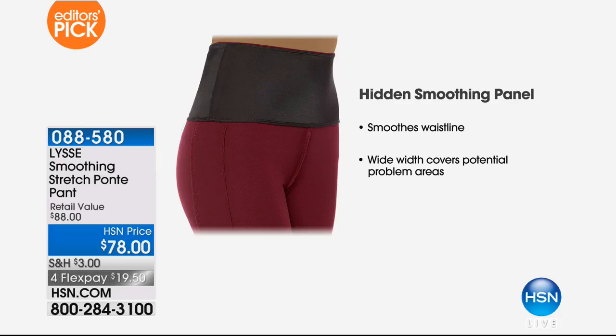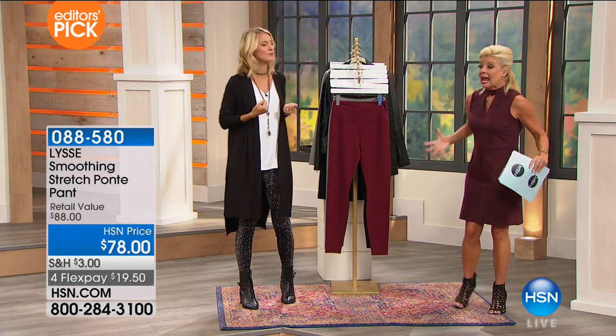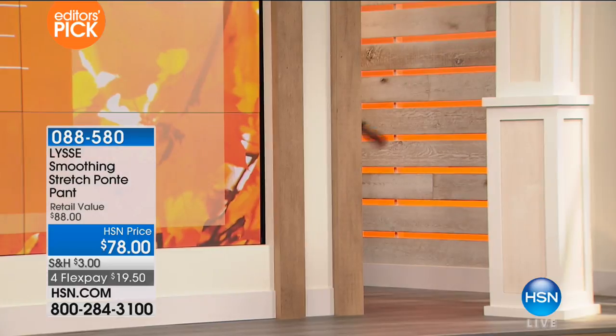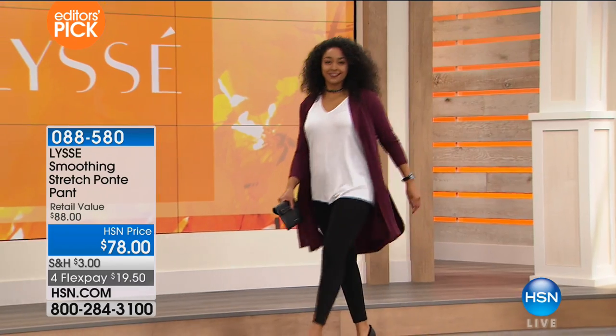You live in leggings. You put these leggings on, and you look in the mirror, nodding, and you're like, oh my goodness, this is what a legging should look like. Exactly. Should feel like. And it's so flattering, and you're going to see all different sizes, wonderful color choices and terrific prints.